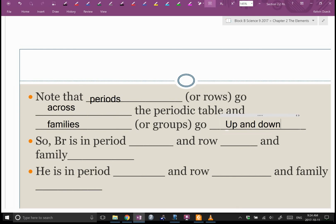So find bromine. What element number is it? Okay, everybody find it? What period is it in? Count down the number of rows. No, what period is it in? Look up. Ready? What period? Count with me. 1, 2, 3. What period is it in? 4. I think it's in the 4th period. Is it 3? I'm looking upside down. No, it's 4th. Count with me. 1, 2, 3. 4th period.